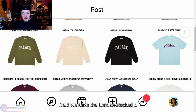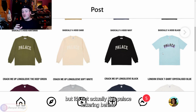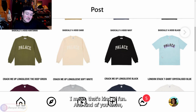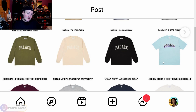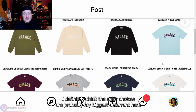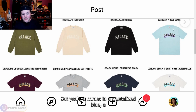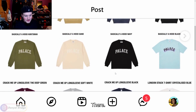I don't know. Next, we have the London Stack t-shirt. From what I know, it's kind of given a 3D effect, but it's not actually Palace lettering behind it. As it's kind of alluded to in the title of the piece, it says London behind it. That's the key difference here. I mean, that's kind of fun. You think, oh yeah, it says Palace in the front, then Palace in the back. It doesn't. The logo is fine. The colors are all right. I definitely think the color choices are probably my biggest deterrent here, because I think I'd rather the Crack Me Up long sleeve than the London Stack tee. But you guys may feel differently about that. It comes in a crystallized blue, a red wine, a gray, a navy, and a white color there.